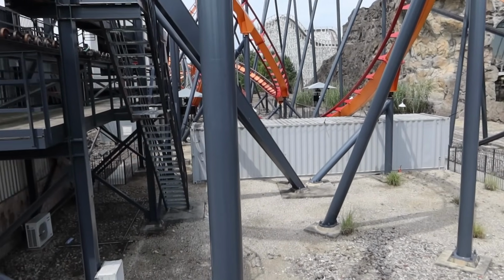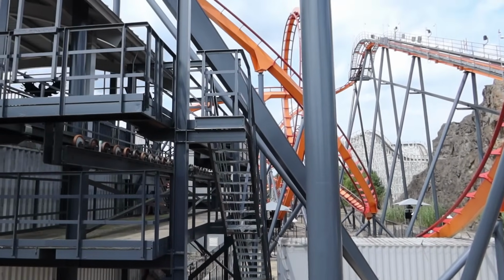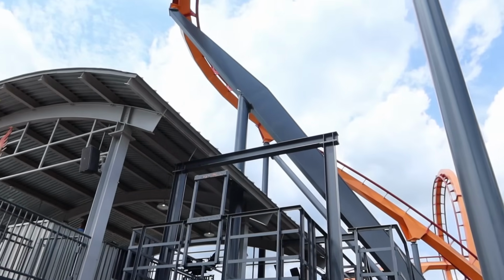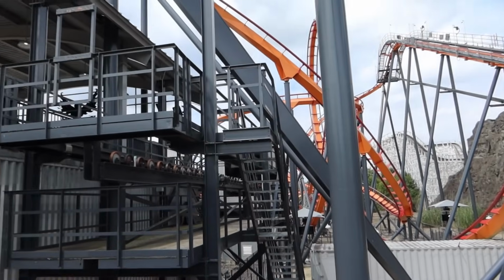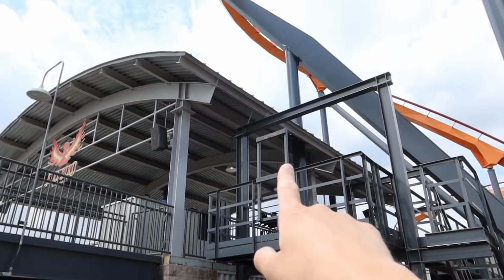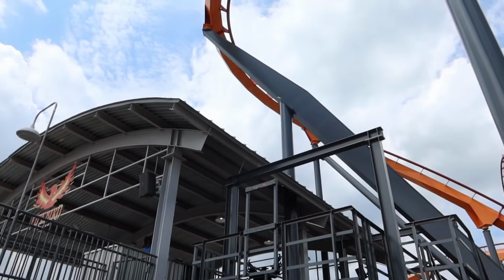Straight onto the back row there of Firebird, and we'll talk more about the experience in just a moment. Firstly, I just wanted to show you this weird support here. Look at this, very unusual for a B&M coaster. Obviously it's like that because of the station design here, but it goes over the top. I think that's really quirky. What a very interesting support.